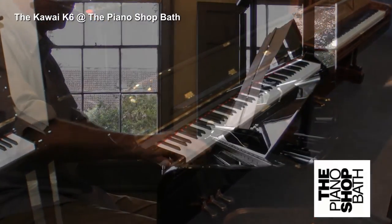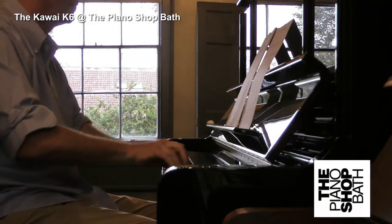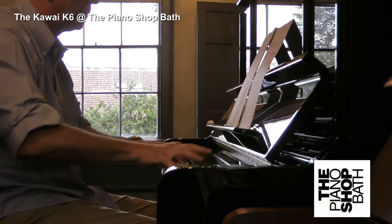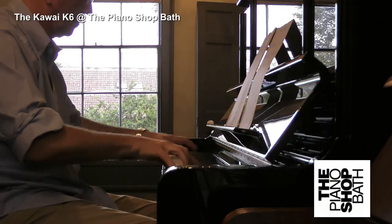It's so easy to rave on about all of the pianos we have in stock at the piano shop in Bath because we carefully select all of our stock and we ensure that even our used pianos are fit to provide years and years of pleasurable playing.